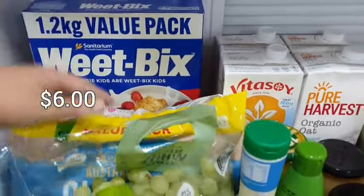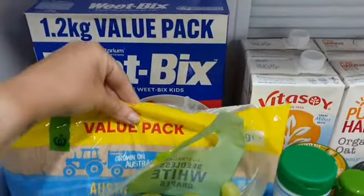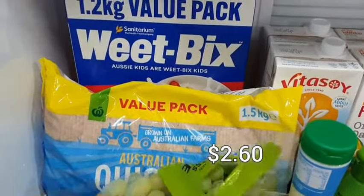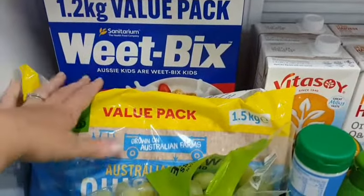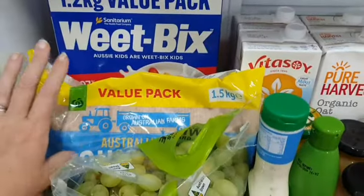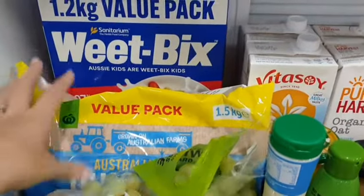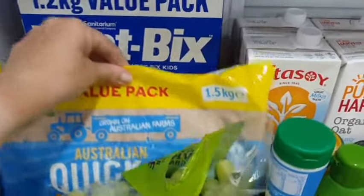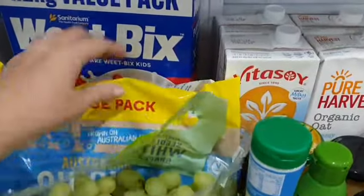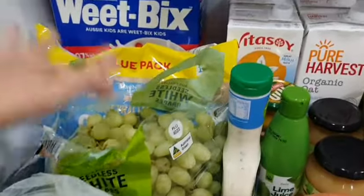So that, the stuff that we picked up from Aldi, and I did grab another 1.5 kilo bag of oats, just because I just don't want to run out. So maybe a little bit more than what we need, but we do a lot of oats, and I use oats for cooking. If we do pancakes, I'll throw some oats in. So a lot of oats happen at our place. So I've grabbed the big bag of oats as well, and that should cover us for breakfasts.